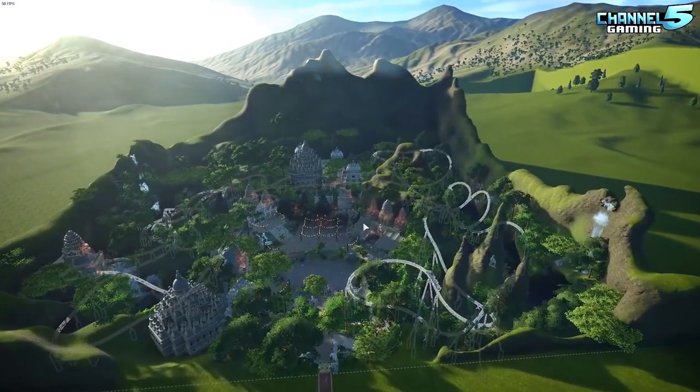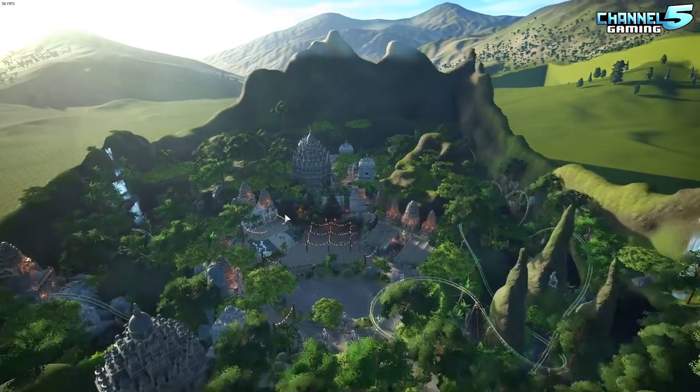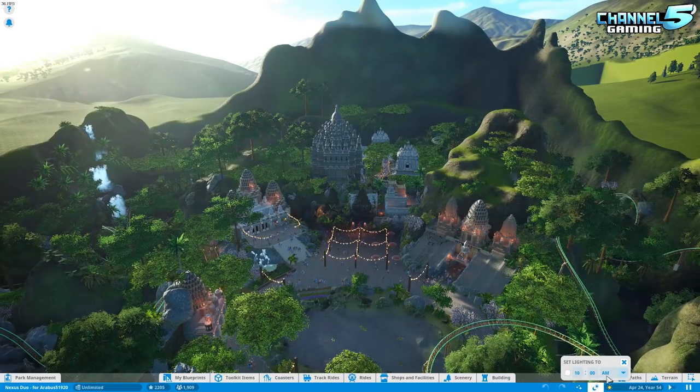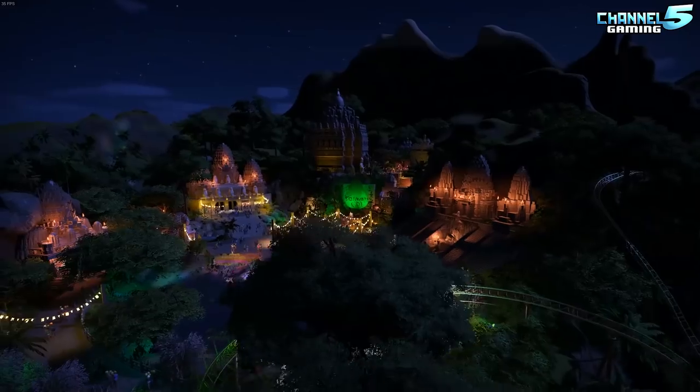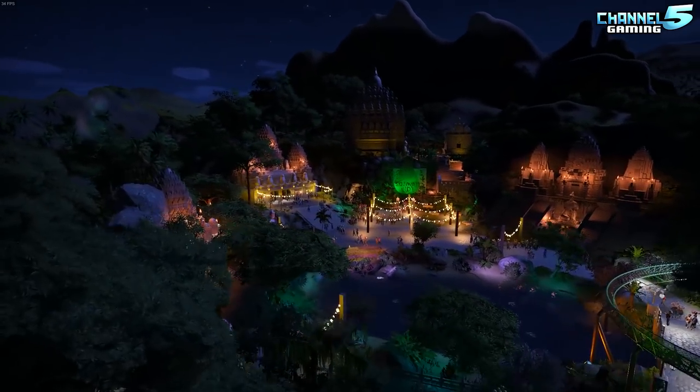And the scenery was amazing. Absolutely. I love that rubble and broken down temple we went through really early on. It's just really nice at nighttime.